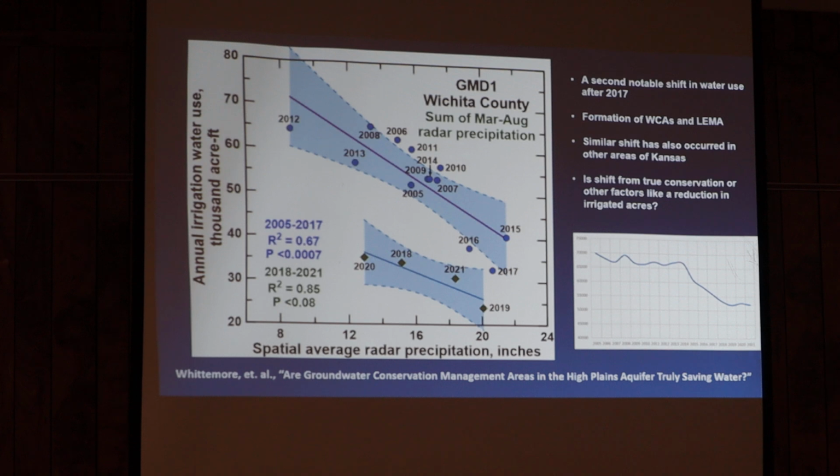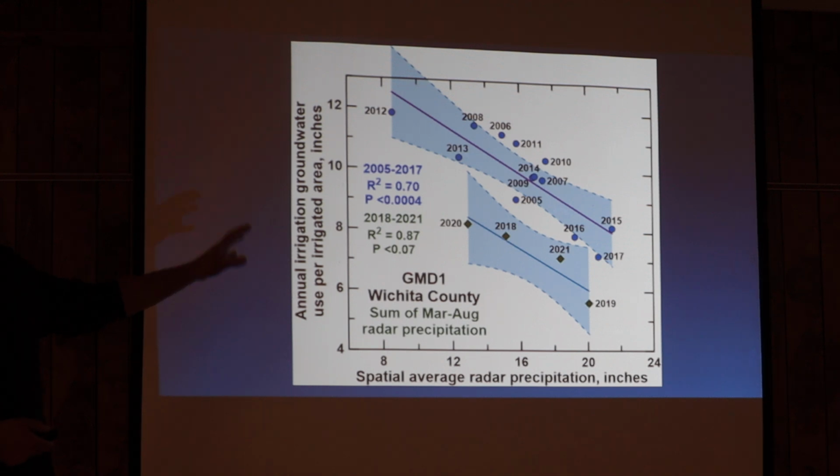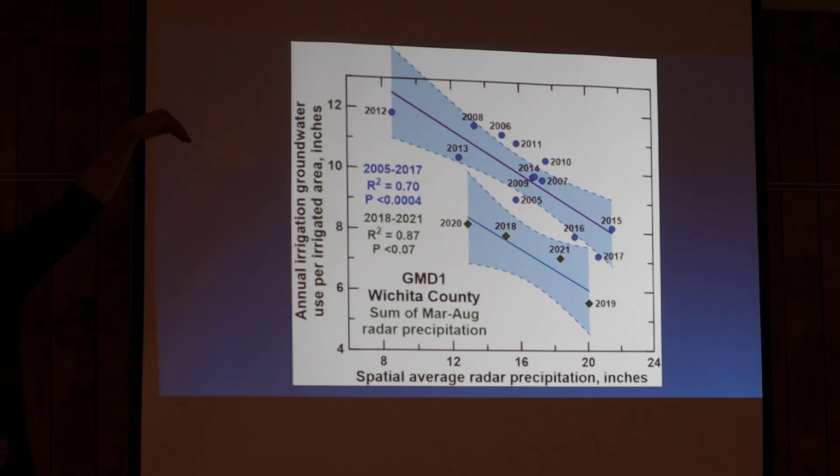So the test of the tape here then is how does this look in terms of acre feet per acre, and then you still see that shift. That's the good news. That means there's actually a shift that did take place here. Other places where we see that similar shift, when we look at acre feet per acre, they slide right back up in the line, and you can kind of see, okay, that change in usage is not so much that they were conservation driven, it's just because a lot more acres came out of production.